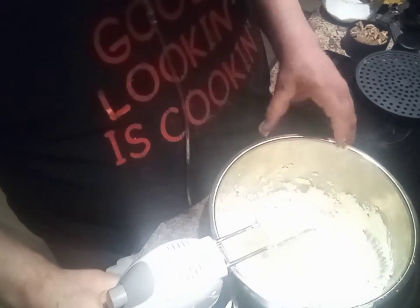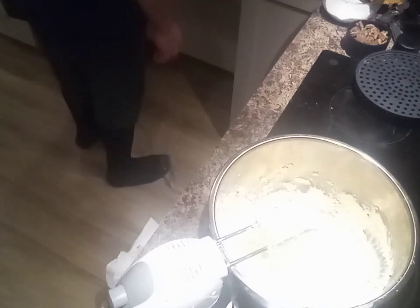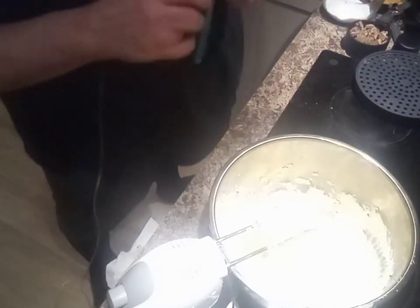I'm basically just creaming the cream cheese so it's nice and smooth. Then I'm gonna add the sugar. I have the recipe open.